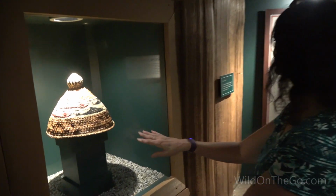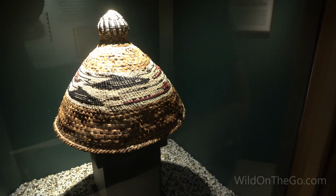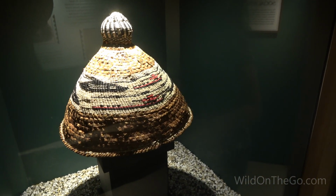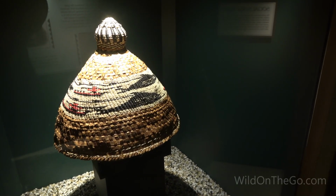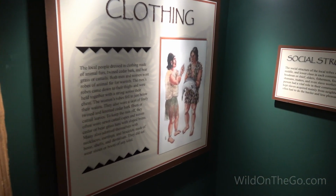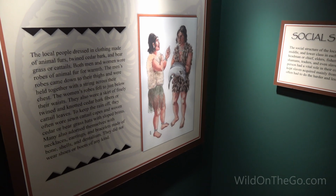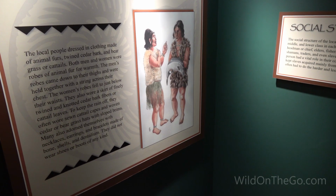Like that one. It's a cedar hat. It's made of cedar bark. Cedar bark in this area, industrial rain hats were in big demand. Definitely. Clothing. Local people dressed in clothing made of animal furs, twined cedar bark, and bear grass or cattails.